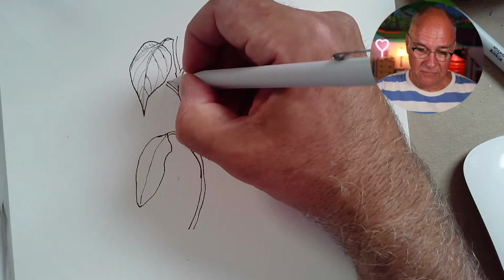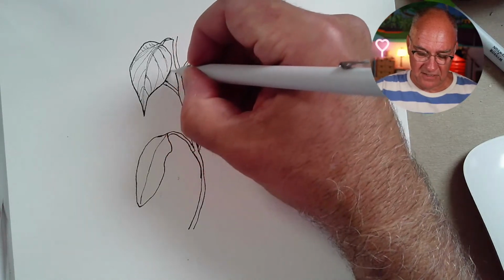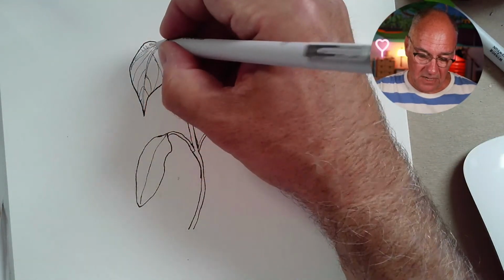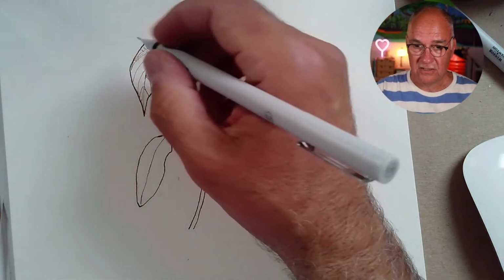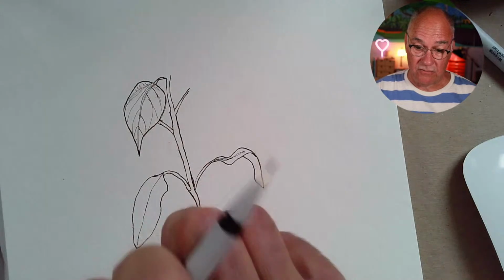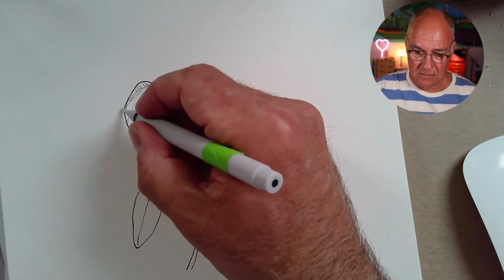But then if we wanted to, okay, so those are basically the arteries of this leaf. I don't need to do this with all the leaves, you know. I noticed that, so now what I could do is start making little observations, and maybe I'll come back and do that in a minute, where I can actually start taking notes and writing stuff about what I'm seeing.